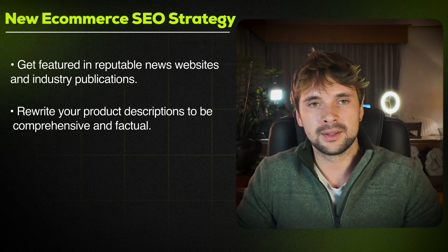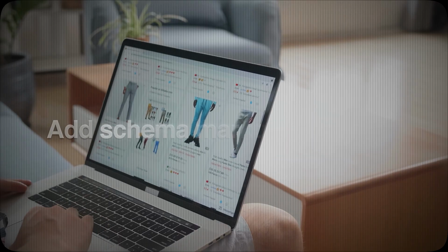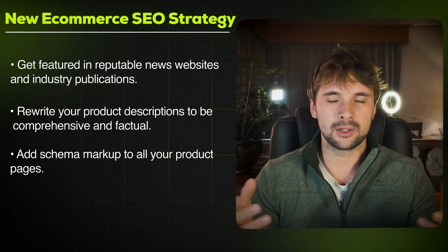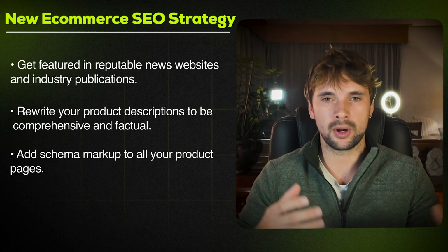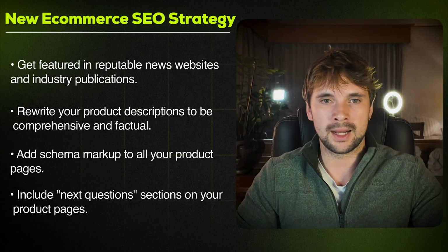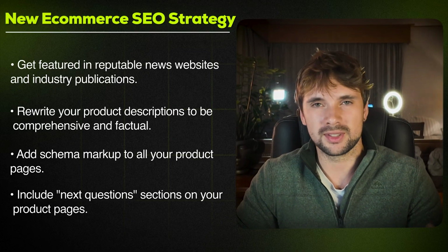So another thing that is going to help you a lot, which is a classic tip, is just to add schema markup to your product pages and your collection pages, right? Make sure that you have structured data that AI and crawlers can understand so that they can precisely extract that product information correctly. And as mentioned, include next question sections on your product pages. Anticipate what customers are going to be asking after reading your initial product info and answer those questions on the same page.